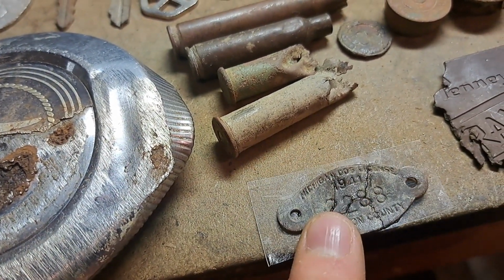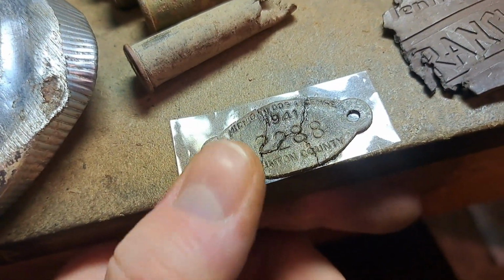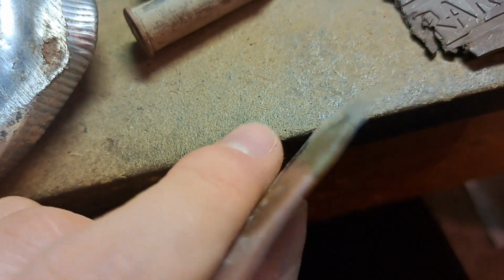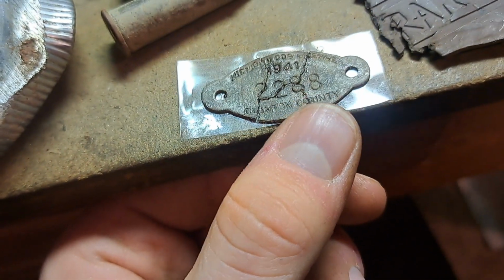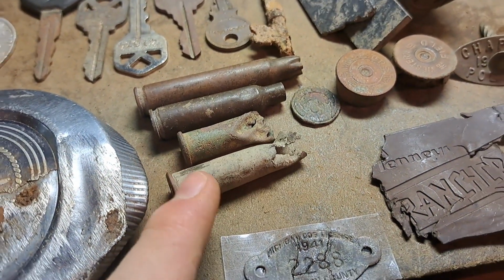This is a Michigan dog license from 1941. It's made out of very, very brittle brass, and it came out of the hole in 4 pieces. But I was able to super glue them back together on this piece of plastic, which is pretty neat. It was from that same house where me and a buddy of mine detected, and she let me keep that, which is pretty neat.